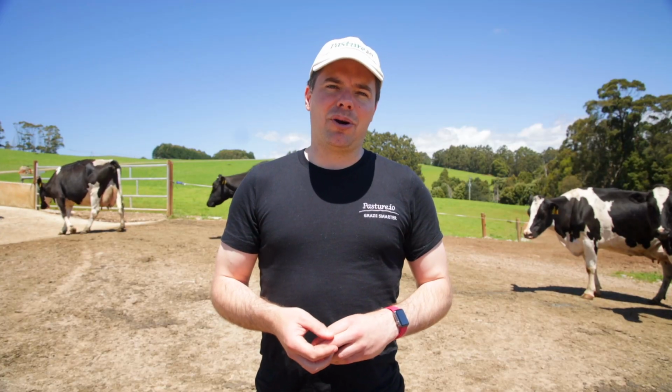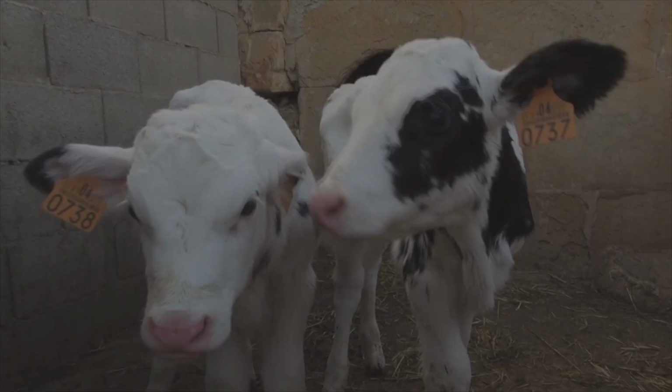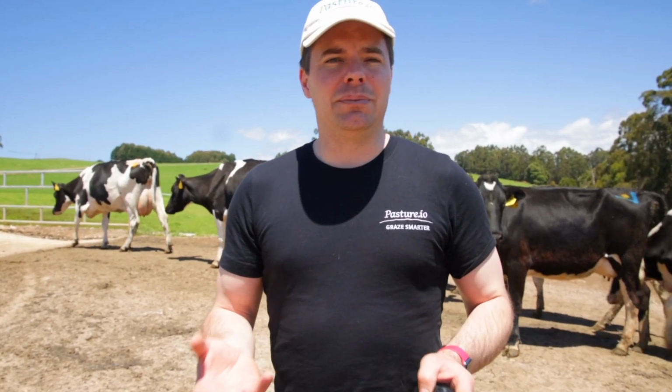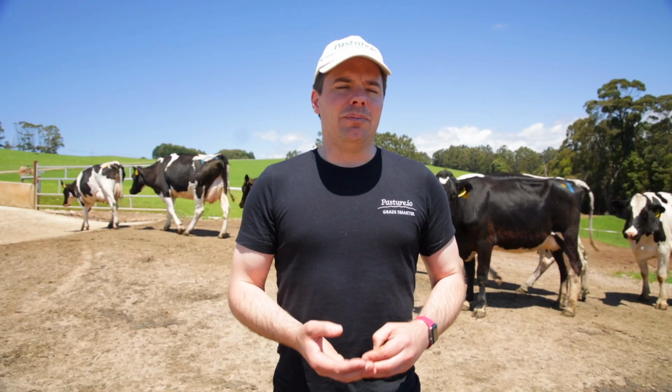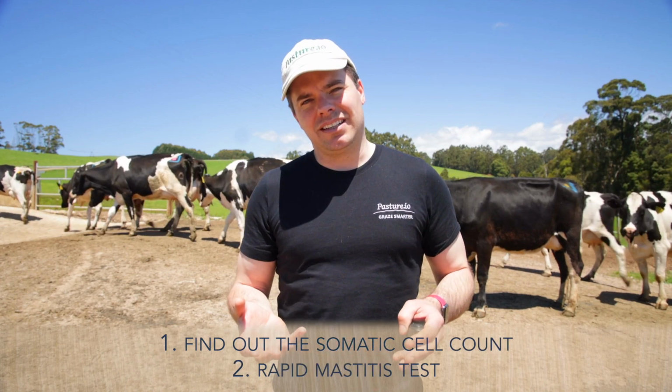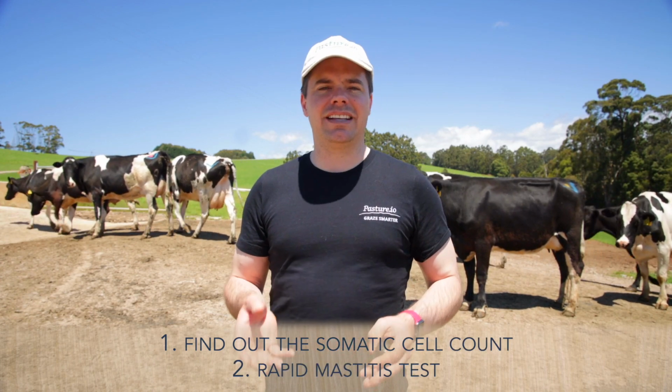More importantly, the probability of clinical mastitis is highest in the first month immediately after calving. So you might want to manually remove the first few millilitres of milk before each milking session. If in doubt, you might want to find out the somatic cell count and follow it up with a rapid mastitis test. Let's cover both of these steps now.